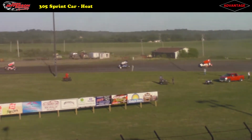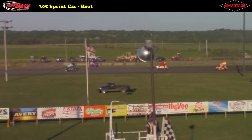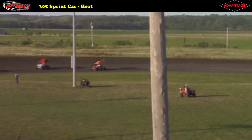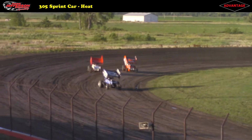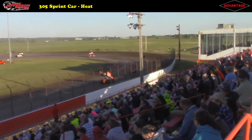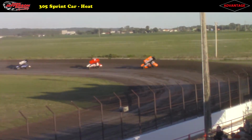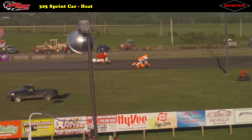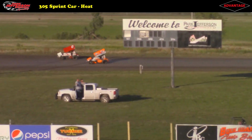Smith currently second in points in the 05 machine. Got a big advantage over Jesse Lindbergh in the 7L. Casey Abbas rolling around third in the 17L machine. Heat race here for the IMCA 305 race receivers with Colin Smith your leader.